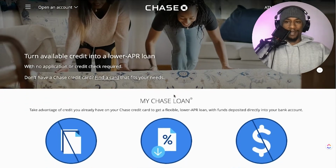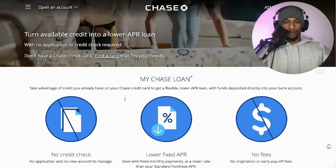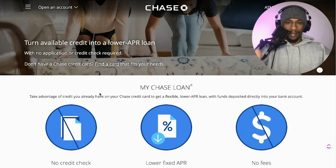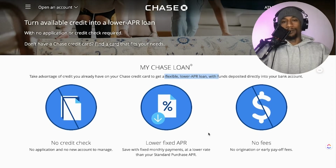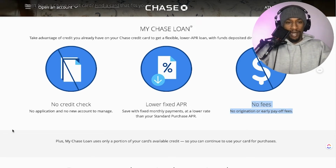So if you have a credit card with Chase, you basically will just have access to your credit line that you already have on that credit card, but at a lower flexible fixed rate, right? And then that money is just going to be deposited right into my account, and there's no early payoff fees. Do you guys, I don't think enough people get this or talk about this. No credit check, no application, or no new account to manage. It's aligned with your current credit card that you already have. In my case, it's my Freedom Unlimited card.